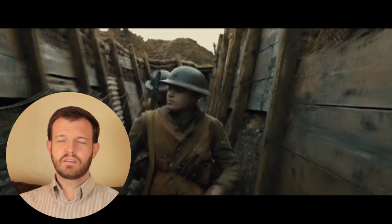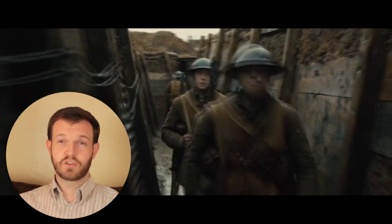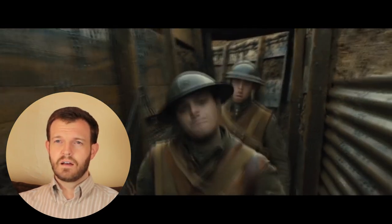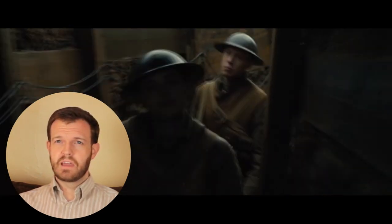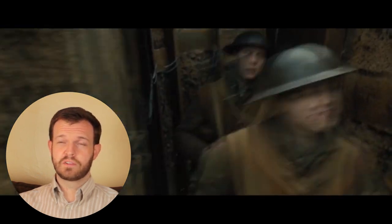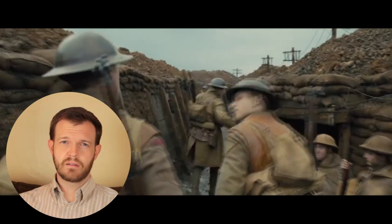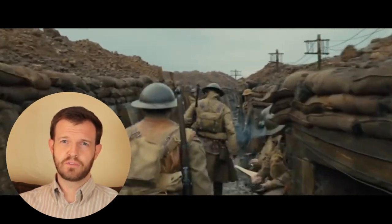A good period detail that we can see here hovering above the trenches and running along the walls of it is field wire. And both during World War I and World War II, there would just be endless miles of this stuff strung up from every tree and lamppost and fence post imaginable. A true indicator of this being one of the first modern wars.